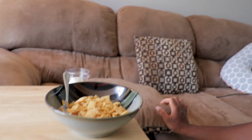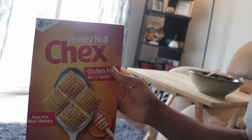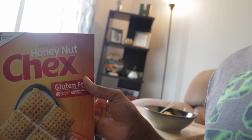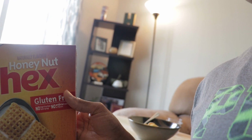So I'm getting another egg for a snack, and I'm also getting some cereal. This is new, something that I've been adding as of late. So this is 56 grams or about 2 ounces of cereal. This is Honey Nut Chex cereal, what I got here. And this particular cereal is actually not too bad as far as calories. So for 56 grams or 2 ounces, it's about 240 calories. So really, it's actually not bad at all.